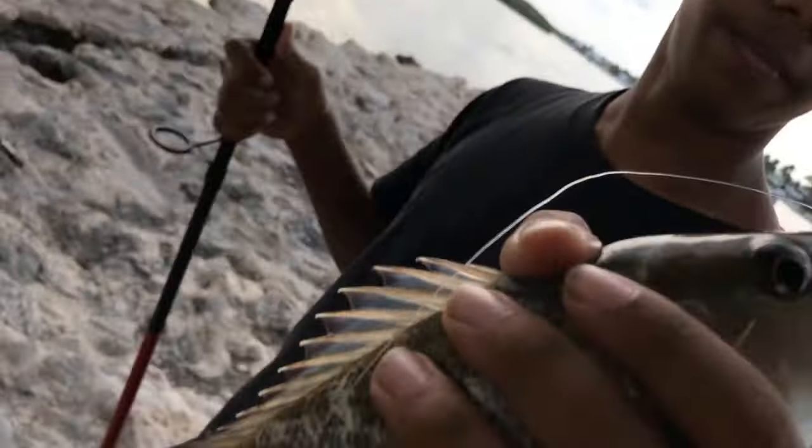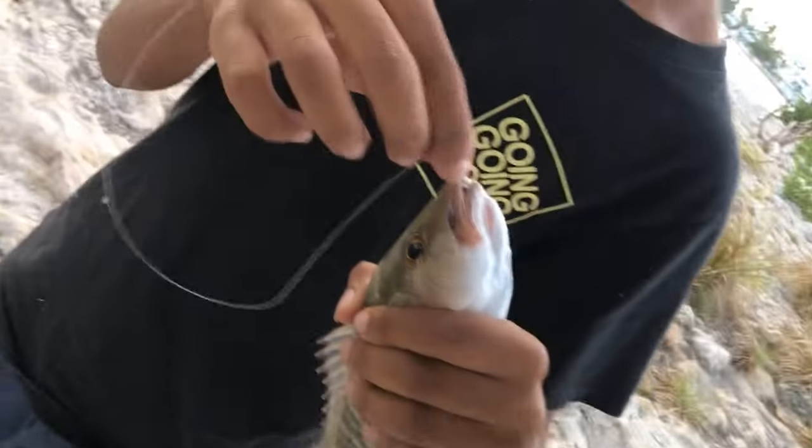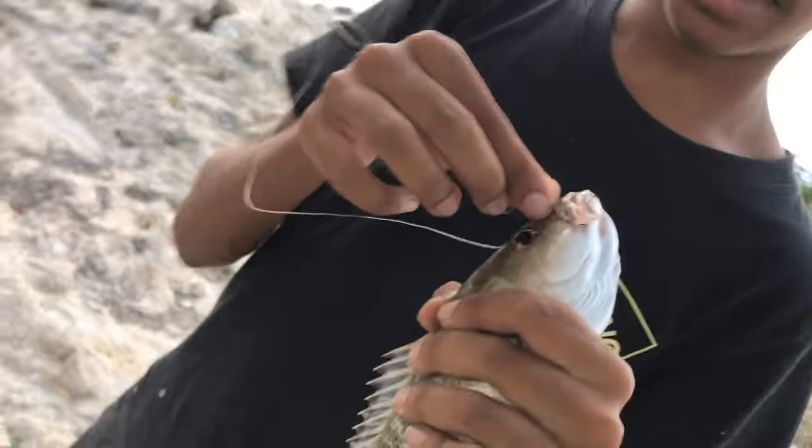Nice fish, bro. Nice keeper mangrove snapper. Just freelining the bait, no sinker, nothing. Hey, good job, man. Yeah, it's trying to bite me. Dude, look at this fish right here. This is a snapper. It's a mangrove snapper. Mangrove, let's see his mouth. Yeah, you don't want to get bitten by that.